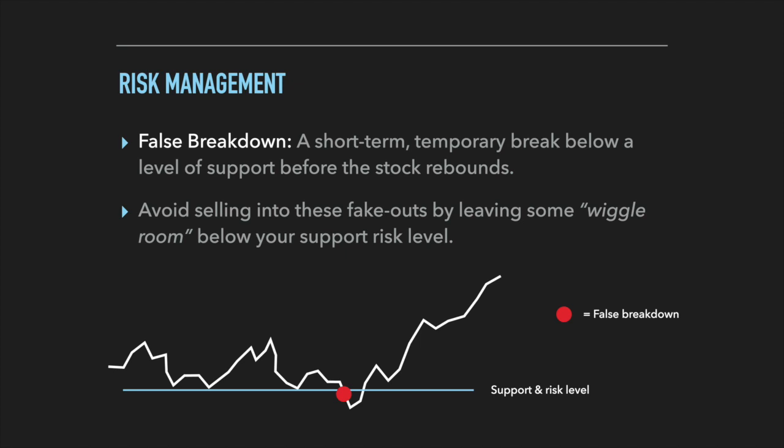And as always, you want to buy low and sell high in the market. So one of the main ways that you can avoid selling into these fake outs is by leaving some quote-unquote wiggle room below your support risk level.